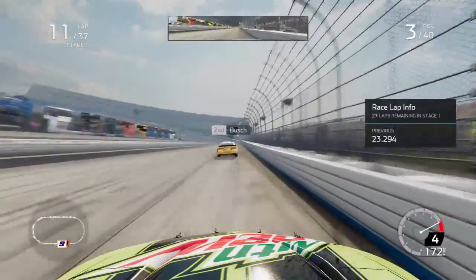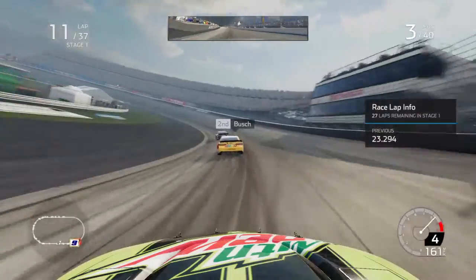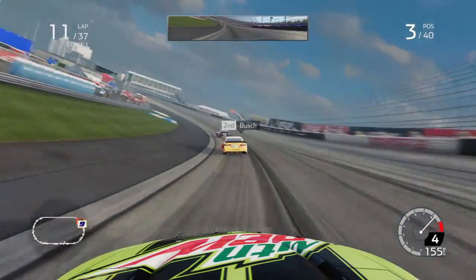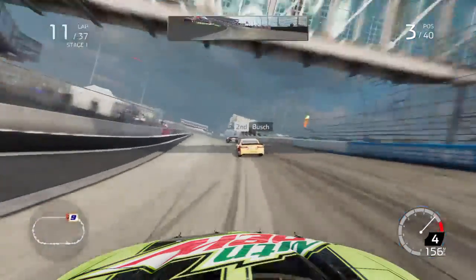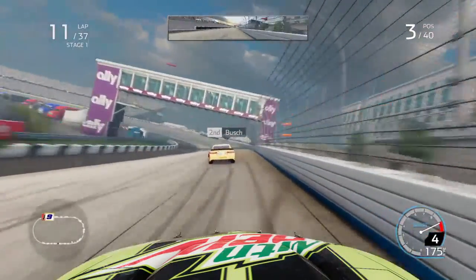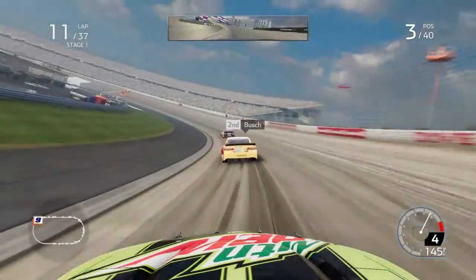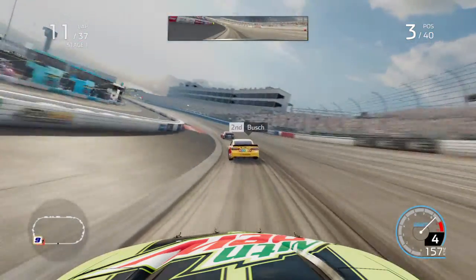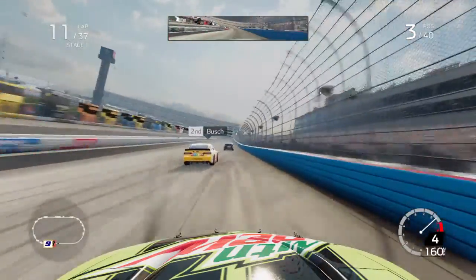Someone's already DNF'd. Oh, Denny Hamlin has. Only 10 laps into the race and he's done. Either that or he's blown a tire. It looks like he's blown a tire, so he'll be coming back out onto the circuit. That's a really early pit stop for the 11 team right there.